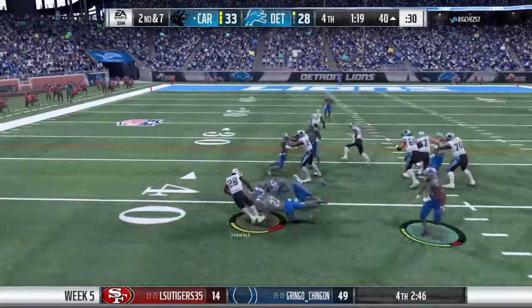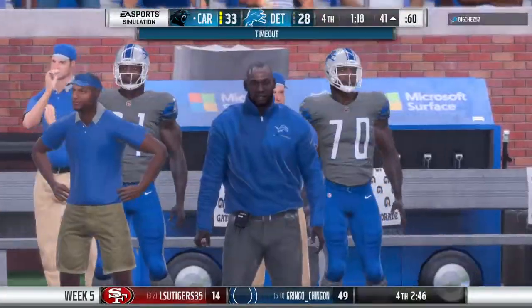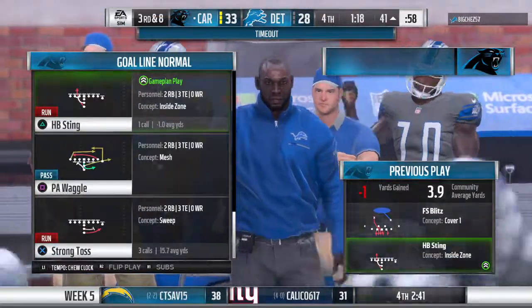They keep it on the ground. Again to Stewart. And he'll lose yardage here. Back at the 41.